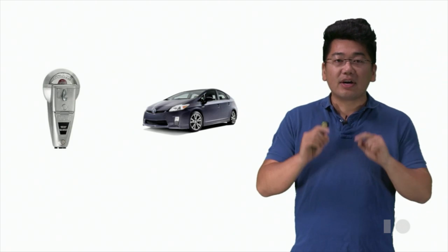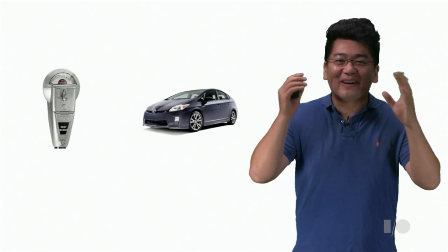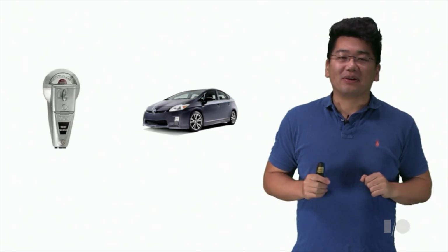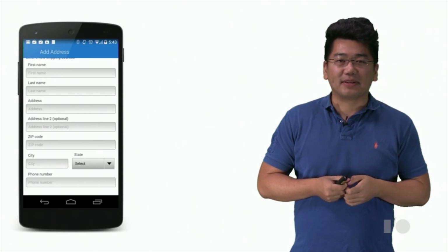If you're developing an app that sells physical goods or services, you need to integrate Instant Buy. Also, like many things Google, it's free. So why wouldn't you integrate? You only need to pay for your payment processor. So how does it simplify purchasing?